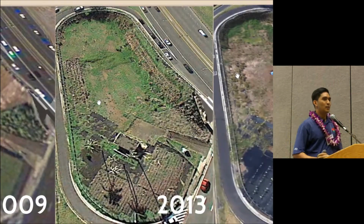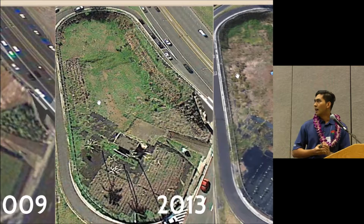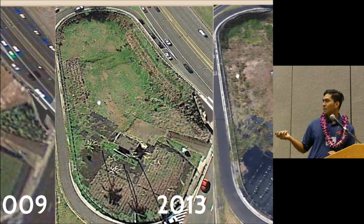Between 2009 and 2013, we had a lag in our funding, so there was actually 1 year without funding, so no maintenance at all, no irrigation. This is what the field looked like during that period. The green parts are your weeds. So weeds invaded the Mau Api-Api, the Emoloa, and part of the Pili patch.